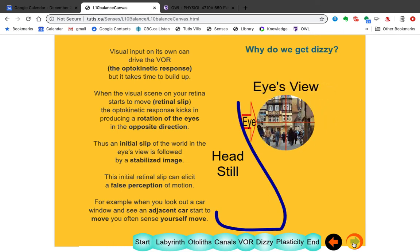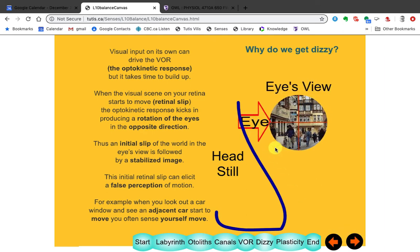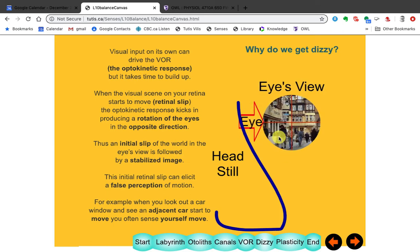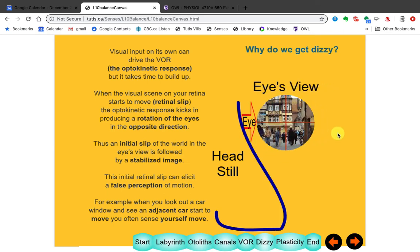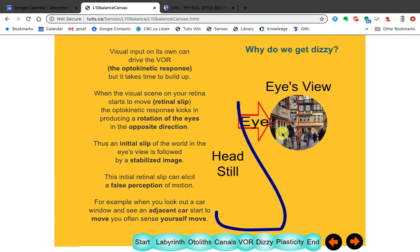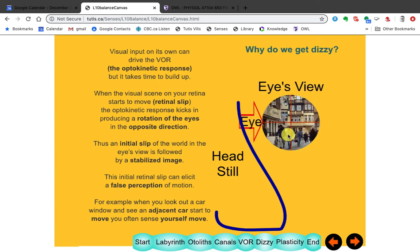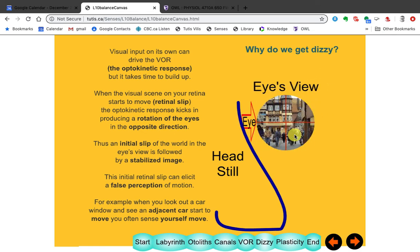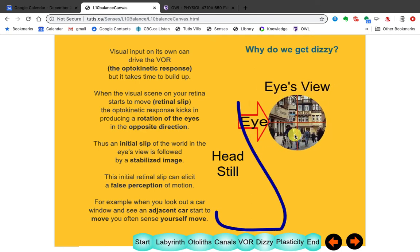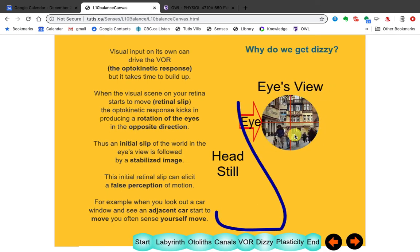Now, you'll notice that when you have just an optokinetic response, that is, the scene moves, but gradually the OKR stabilizes the image. You see it moving faster and then slows down. So it takes time for the OKR to kick in, but eventually it will stabilize the image. But it also will generate this false perception of motion, as I mentioned.